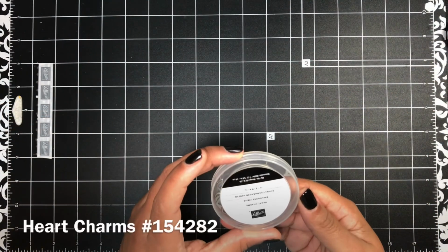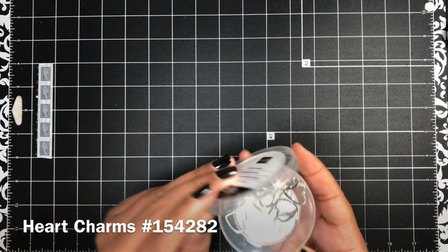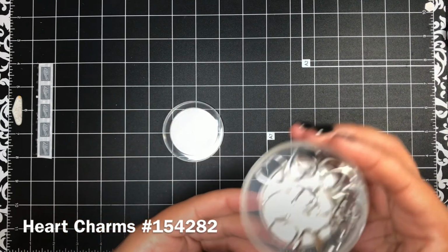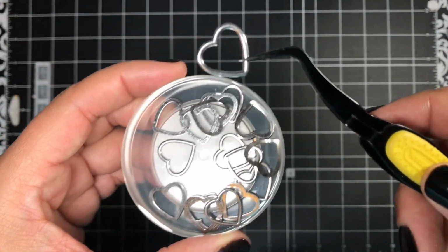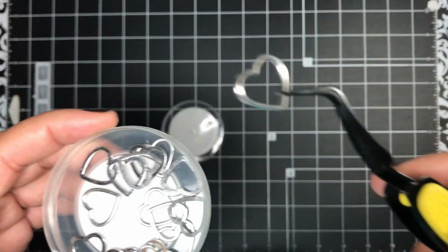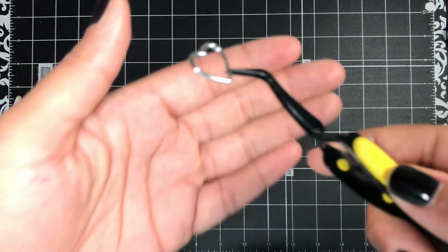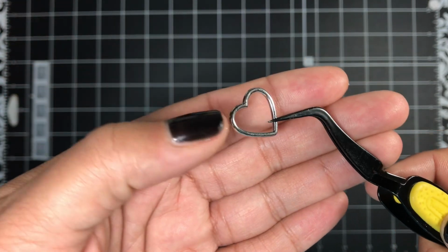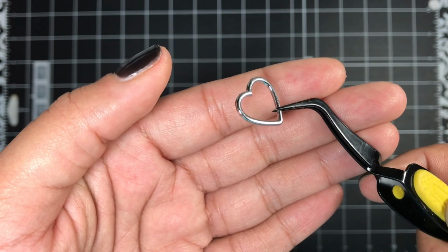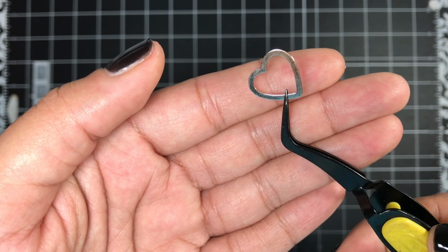And then next, we've got these heart charms. So you get 20 of these little heart charms in a container. And then I've just got my tweezers here so that I can show you. You have got a rounded side. So this is the rounded side here. And then if you flip it over, this side is flat.